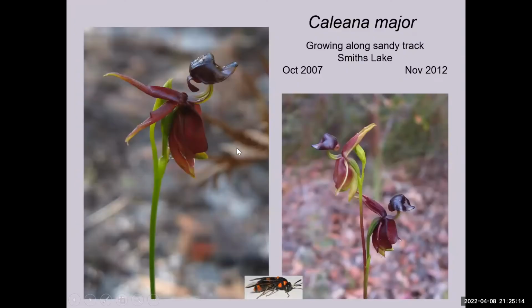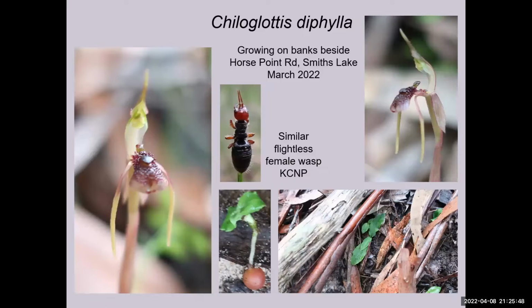So this is the flying duck orchid, Caladenia major, and it's possibly pollinated by sawfly larvae. Now, this is not necessarily the species that pollinates it, but it just gives you an idea of what a sawfly adult appears like. We're all used to the sawfly larva, which tend to send out rather nasty fluids if you get too close. Spitfires, I think. That's the word.